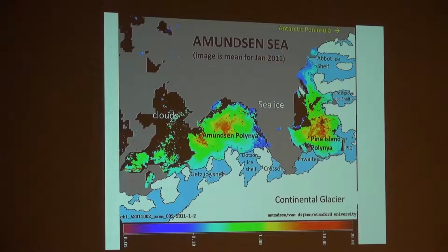So the other thing about the Amundsen Sea is that it's an extremely productive area. I'll show you some stats in a minute. So here's the same embayment. This is the Polynya, called the Amundsen Sea Polynya. It's got the ice shelves and the continent on one side. The gray is all sea ice. This is a real satellite image for January 2011.